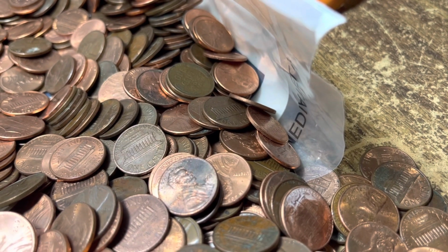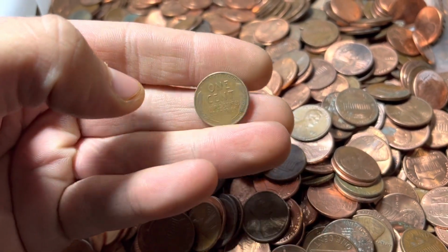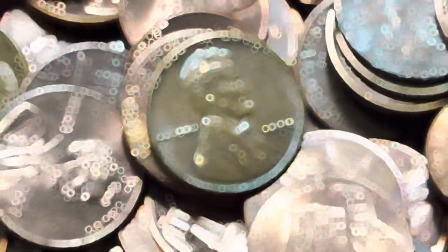Haven't pulled any more pennies out of the bag, but I kind of glanced inside a little bit and saw this one. This looks to be a newer wheat cent again, and it is 58D. Hope we can break out of the 50s and 40s on this hunt.